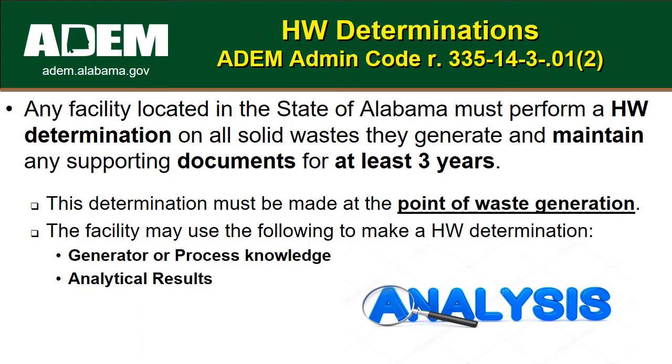Hazardous waste determinations. Any facility located in the state of Alabama must perform a hazardous waste determination on all solid waste they generate and maintain any supporting documents used to make these determinations for at least 3 years. This determination must be made at the point of waste generation. The facility may use generator process knowledge or analytical results to make these determinations.